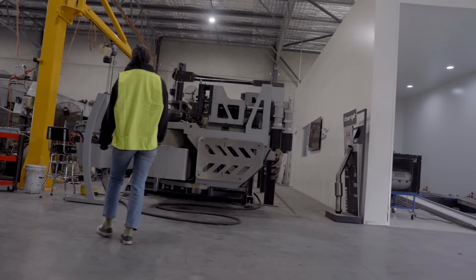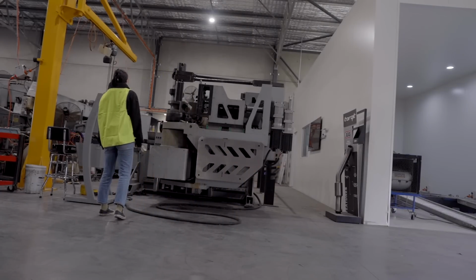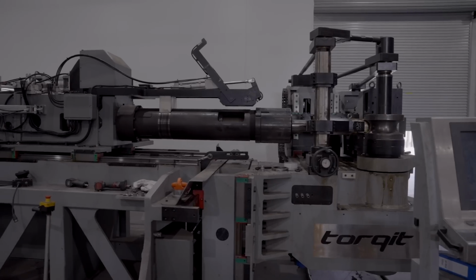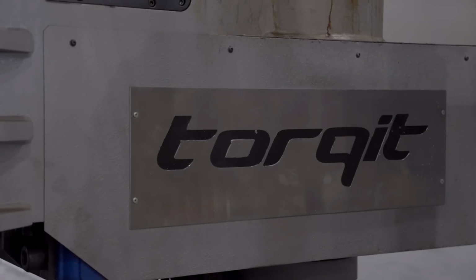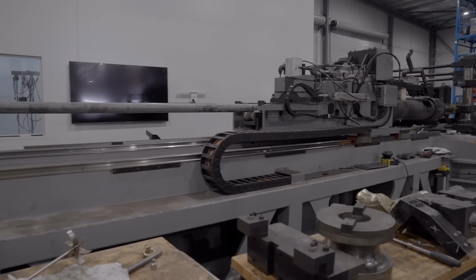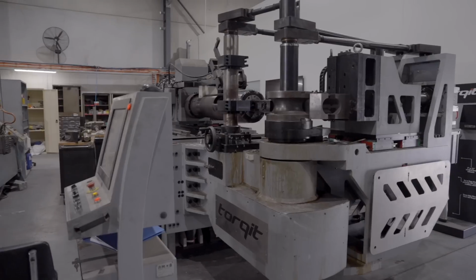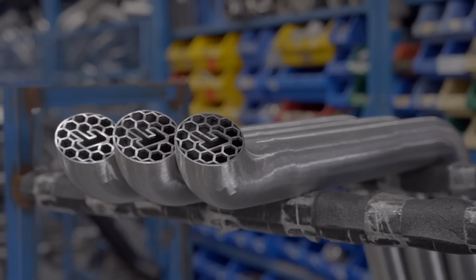Holy shit. But what was surprising about this visit for me is that I think I just became a bit of a car nerd. This machine right here is a $1 million machine, and the only purpose of it is to ensure it has the perfect bend for the snorkels that Toolkit produces. $1 million. This is how dedicated they are to the craft.